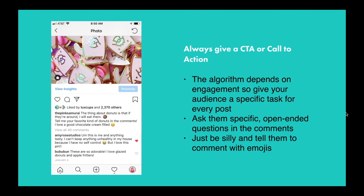So call to action. Like the example I have here, all I wrote was, tell me your favorite kind of donut in the comments. And then it got 40 comments. Like, it's bonkers. People love sharing about themselves. So you'll get to learn about your audience and get the engagement all at the same time. It's pretty great.